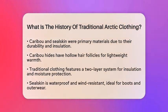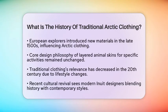Cultural exchange played a role in the evolution of Arctic clothing as well. When European explorers arrived in the late 1500s, they introduced new materials like metal needles and woven fabrics. These items were gradually integrated into traditional practices. However, the core design philosophy, layered animal skins tailored for specific activities, remained intact. This design ensured survival in temperatures that could drop below -40 degrees Celsius.